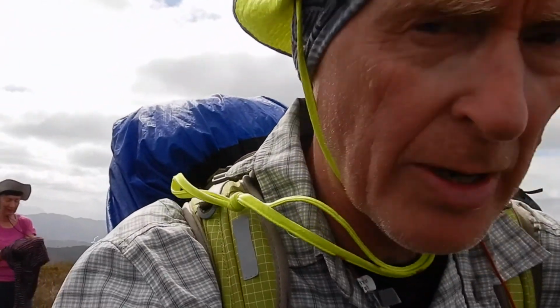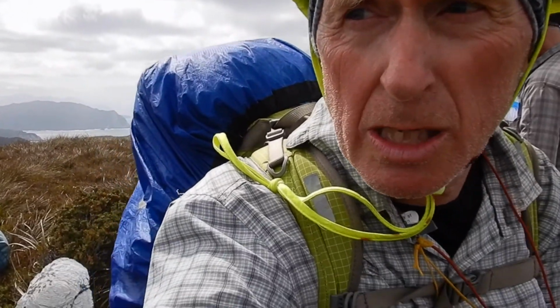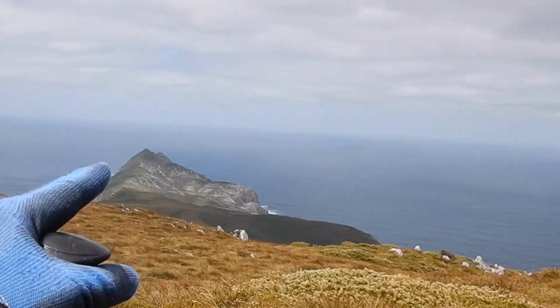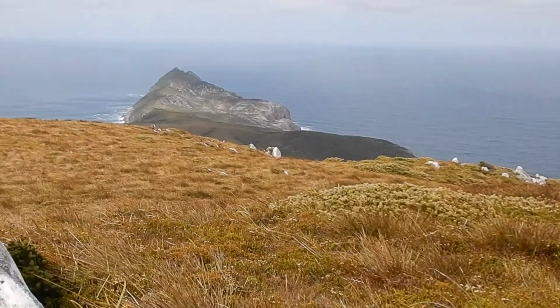Hello campers, it's 10:40 on Wednesday the 20th of January 2021 and we're on Mount Karamoo near the Southwest Cape. Sorry, there I am. If you can see blood on me, it's a leech bite. There is the Southwest Cape, it goes on and on down there, a lot further than it appears.